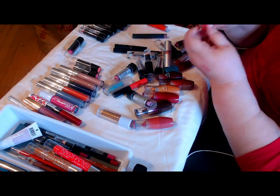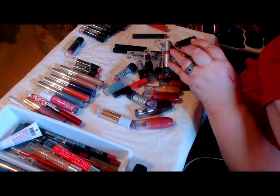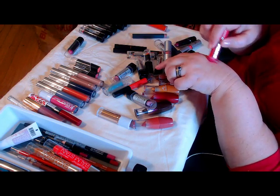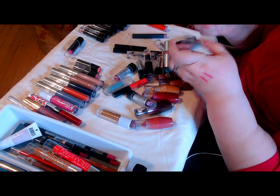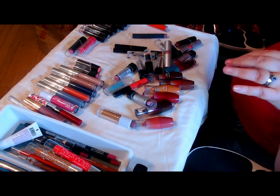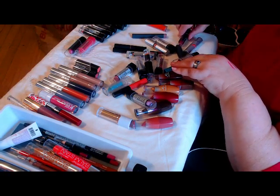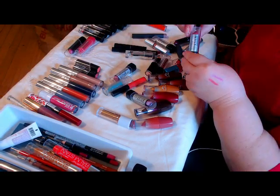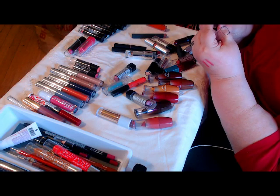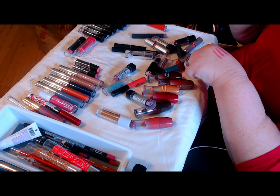Okay, LA Colors Shiny. This one is called Posh. It's frosty pink. I got a lot of pinks. I need to rethink some of the pinks. Okay, let's just keep going digging out the pinks. Okay, this one is an LA Colors, and it's called Sorbet. Okay, that one's at least a little different. It's an orange.